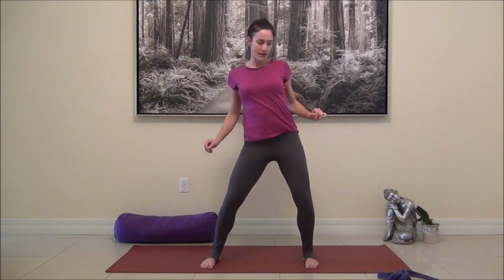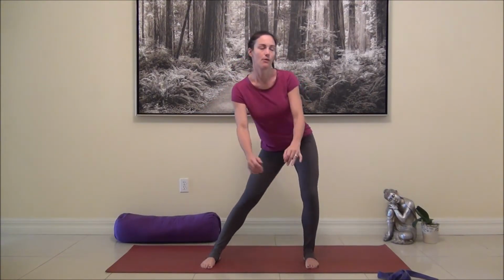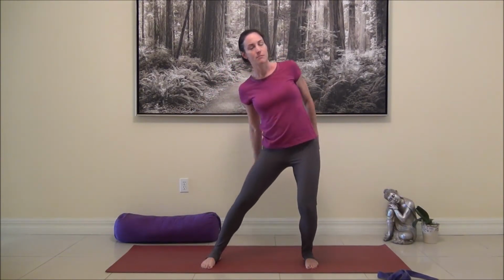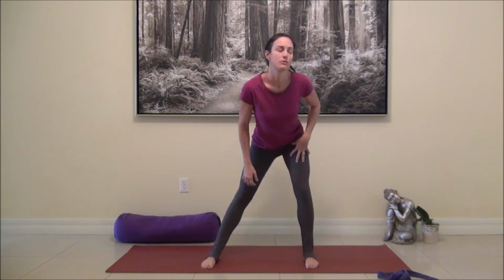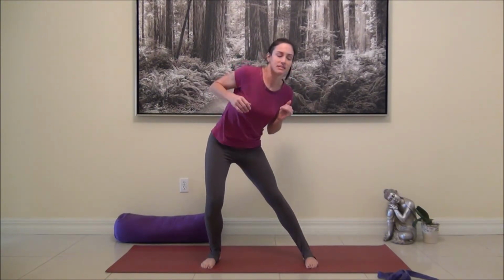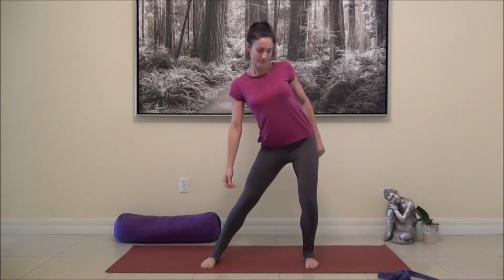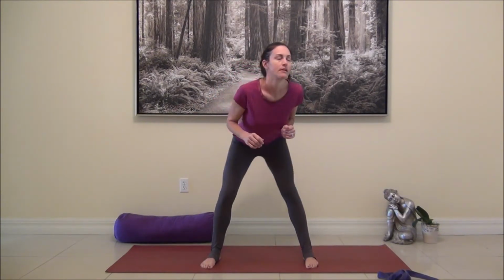Reverse, and you don't have to keep your hands on your hips, you can let your hands kind of go. You can let the body kind of move however you want. You can bring the shoulders into it. It almost looks like you are hula hooping. Very good, and then come on up.